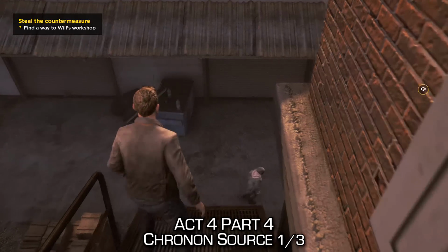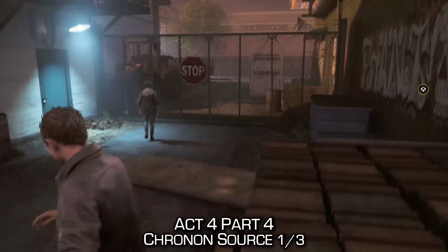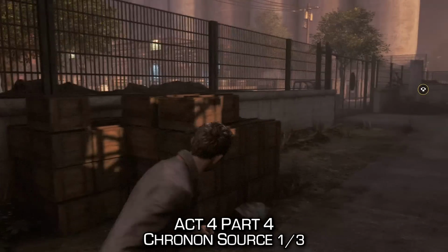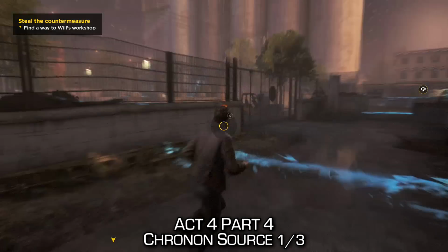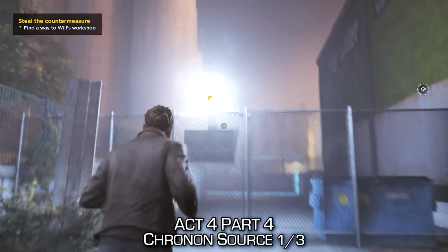Just after that, you will jump down onto the ground floor and follow her into a warehouse. Before we do that, turn around. One of the sneaky ones behind us. At the end of this area behind us, we should notice a Chronon Source. This is one of 3.